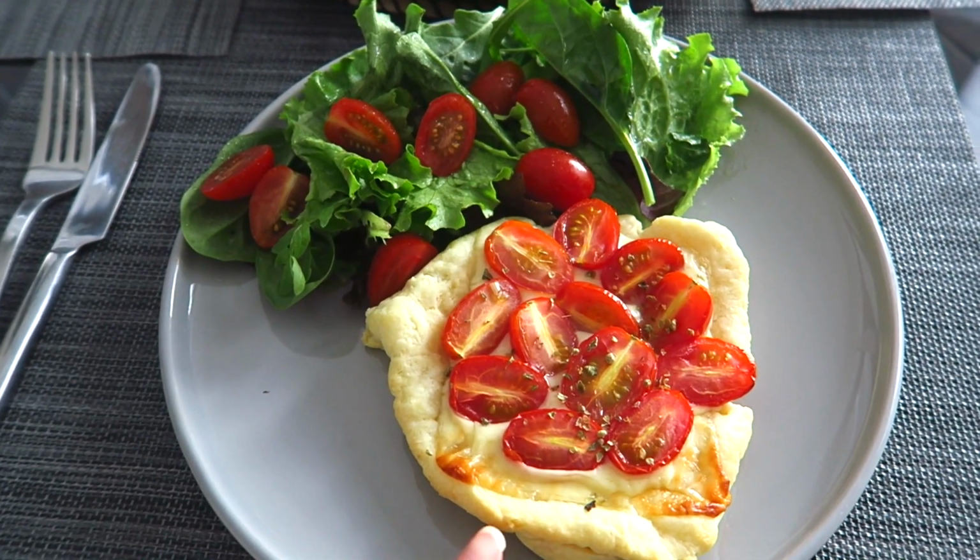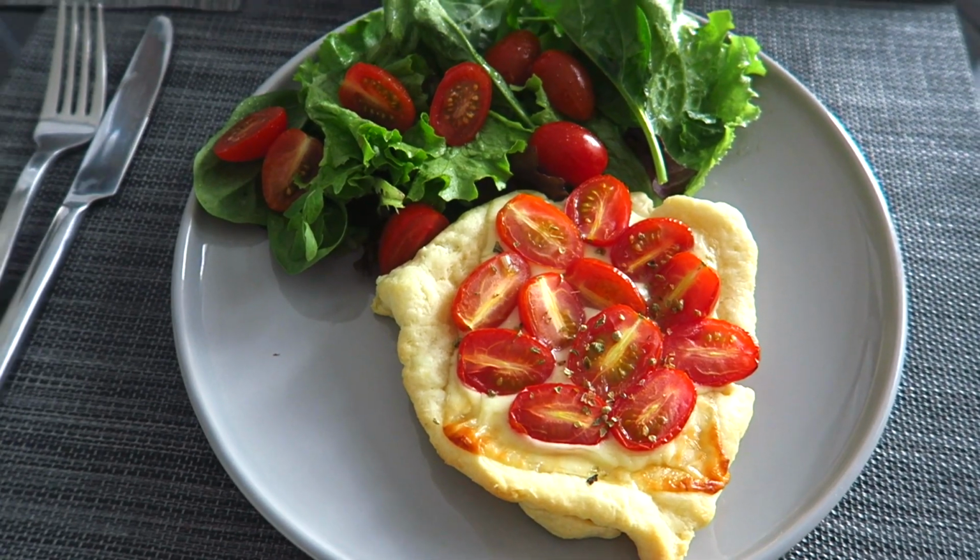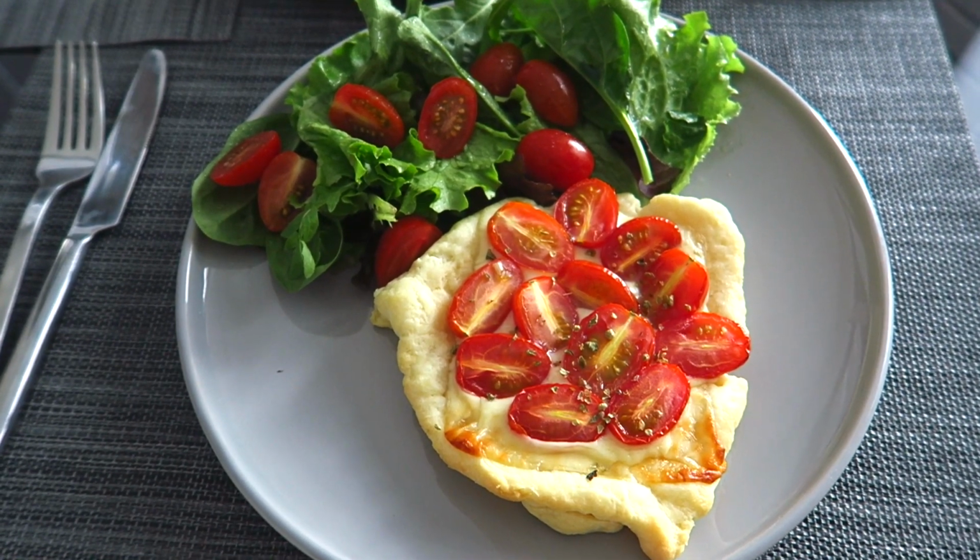And for the last dinner of the video, we just have the leftover of the puff pastry with a bit of cheese and tomatoes on top of it and salad on the side, and that's gonna be the end of it.